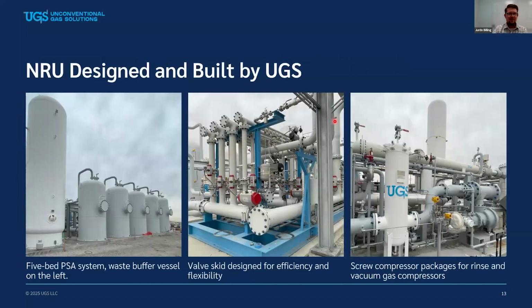Here are the pictures of the NRU. On the left is the waste buffer vessel with the 5 adsorber beds, then the valve skid, which is the heart of directing gas flow to the correct vessel at the correct time. Each step is sequenced and timed by software, automatically actuating valves to move the gas around through the adsorbers and the skid. On the right is a screw compressor package for the rinse gas. It's an example of our compressor packaging.